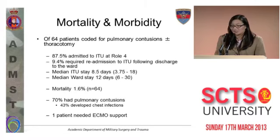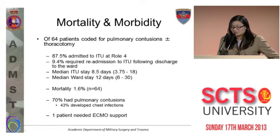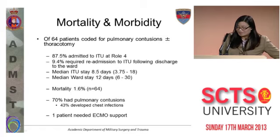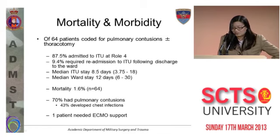Looking at the 64 patients that were coded to have pulmonary contusions or had a thoracotomy, 87.5% of them were admitted to ITU at Role 4, and 9.4% required readmission to ITU. The median ITU stay was 8.5 days, and the median ward stay was 12 days. And in that group, there was one casualty that unfortunately died. 70% of patients had pulmonary contusions, and 43% of them developed chest infections. One patient required ECMO support.